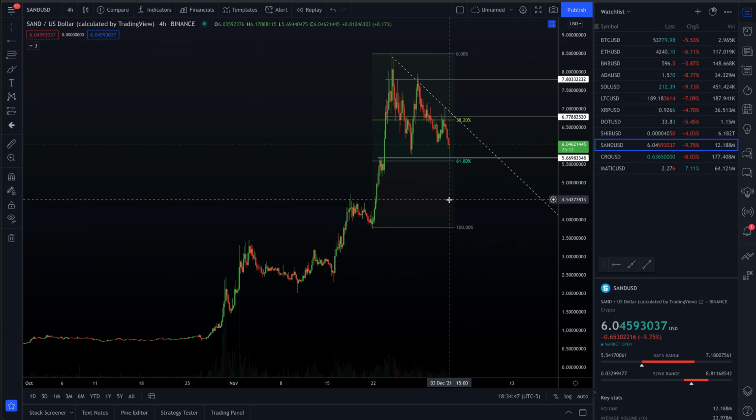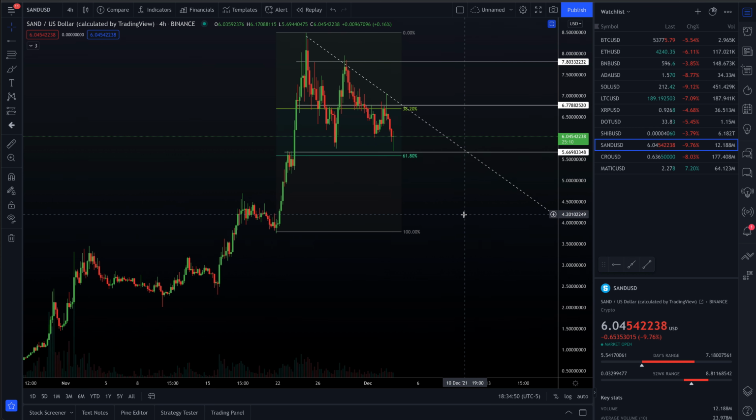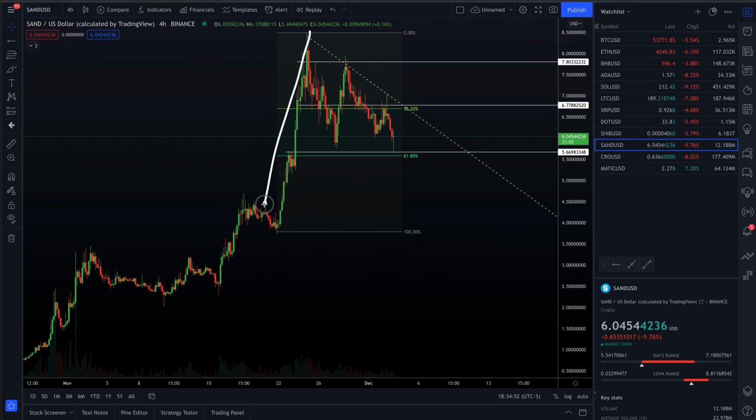In terms of Sandbox, the reason this one is still on the list as well is because this pennant is continuing to play out, right? We were talking about this sort of pattern in the last video, and we're holding up, we're supporting at that 61.8 and also the top end of the prior flag from right in here. So it makes sense to keep it on the watch list.